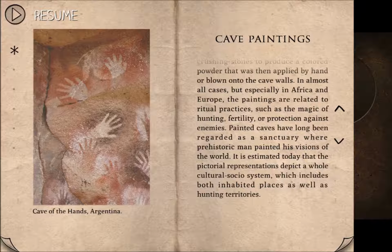You guys have to excuse my language because I'm actually not a native speaker. I'm German, but I'm doing my best here. Let's see what else we got.